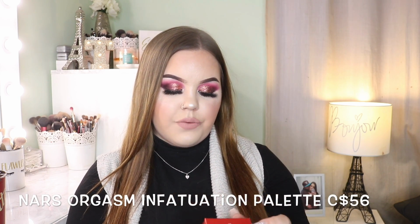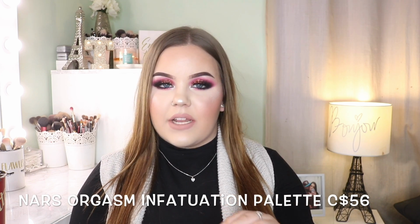The next thing I picked up is from NARS's holiday collection. This is their Orgasm Infatuation palette. And I'll be 100% honest, I pretty much picked this up for the packaging because this is probably the most stunning packaging I have ever seen. Ever. Honestly. Here it is. I just love this so much. It is a beautiful blush pink color. It has these, what do you even call, studs on it, I guess, and it's engraved with the NARS, and it is just stunning. Honestly, so pretty. NARS holiday packaging this year killed it.